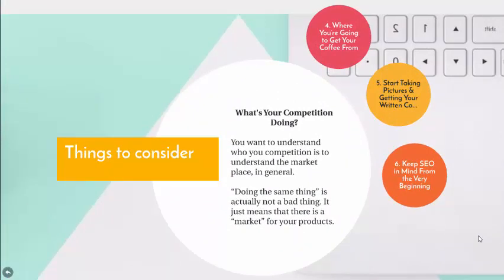Some of the things we need to consider is that you need to understand what your competition is doing. Go ahead and check it out. Don't be afraid to look online at what other people are doing. How are they succeeding? How do you want to emulate them? How do you want to copy them? Who are they reaching? As we just briefly discussed, who is their customer, not their competition, but who is their customer, right?